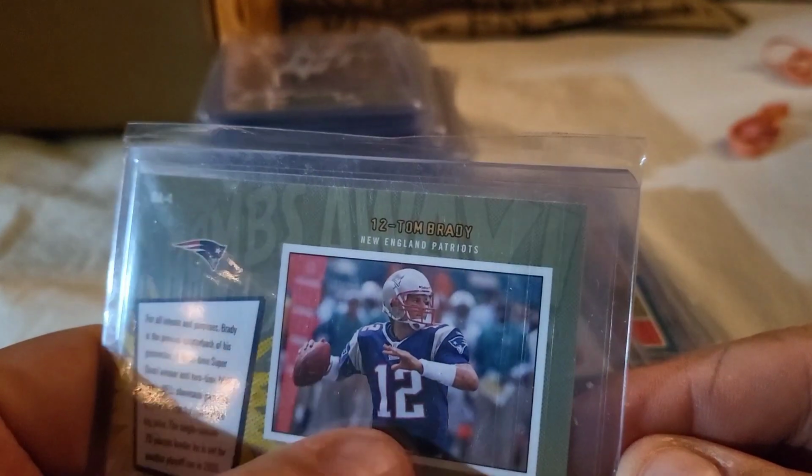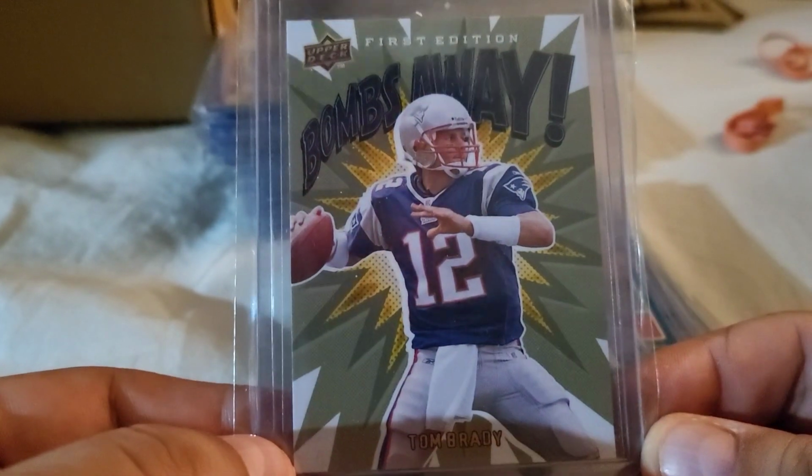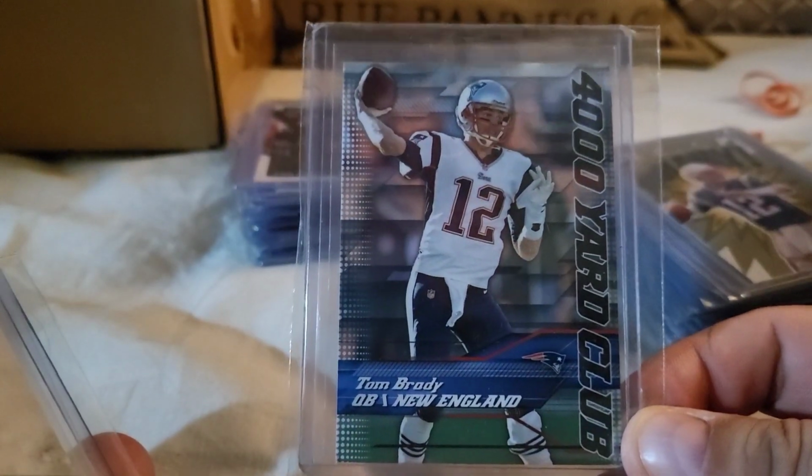Love the little mini card picture on the back. This is an awesome card. I'm going to ask quite a bit for that. I don't even know if it goes for a lot, but I would rather keep it than sell it cheap. So here's another 4,000 yard out for Topps.